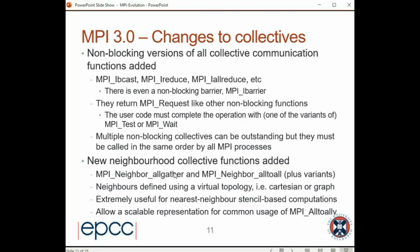What you tell MPI when you create a virtual topology is, actually, I've got 16 processes, and they're arranged in a 3D grid, a 4x2x2 grid, for example. So MPI then knows your processes are in a 3D grid. So when you do an MPI_Neighbor_allgather, it doesn't gather from everybody, it gathers from all its neighbors, which are its 6 nearest neighbors in a 3D grid. So this is a routine which is really useful for nearest neighbor stencil-based computations. And in fact, you can do halo swapping in a 3D regular grid with a single MPI call now, if you're brave.